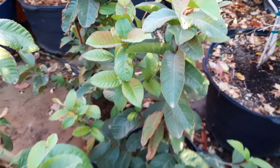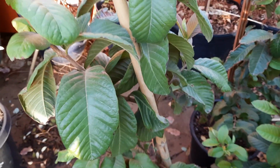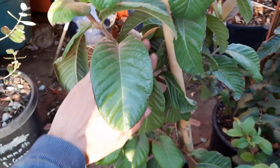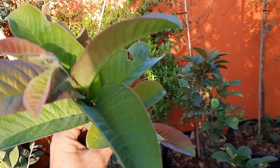These are Indian white guavas. These have a really big leaf. You can see by my hand here, but they've all woken up too.